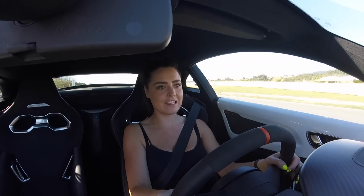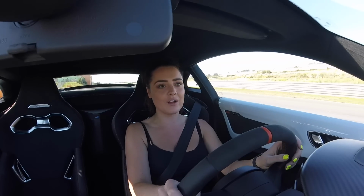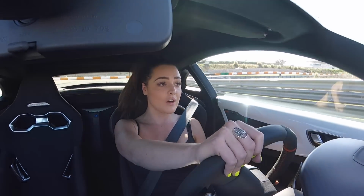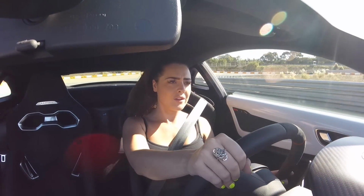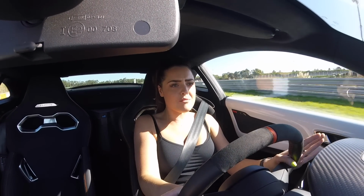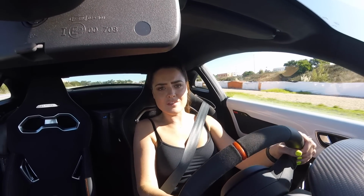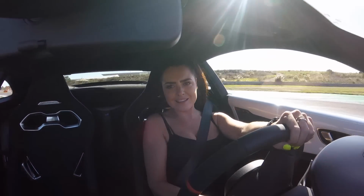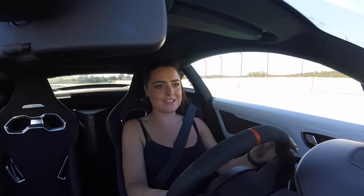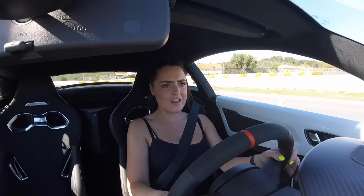Braking. It feels wonderfully stable, and as level gauge there that it's very straight. I'm excited. I like the circuit, it's awesome.